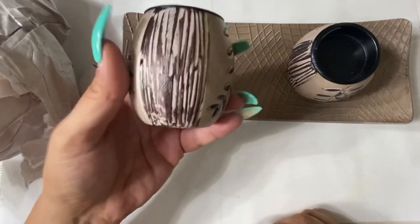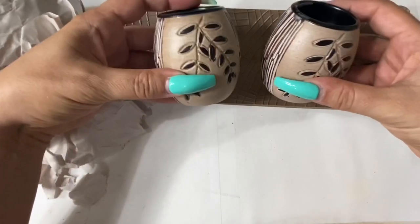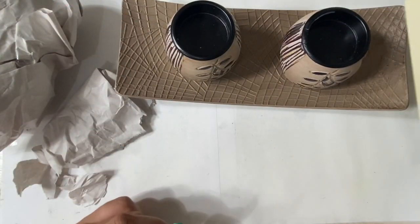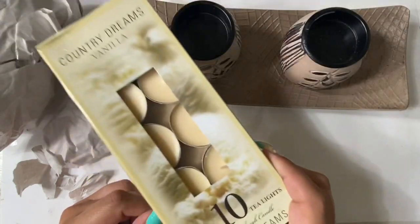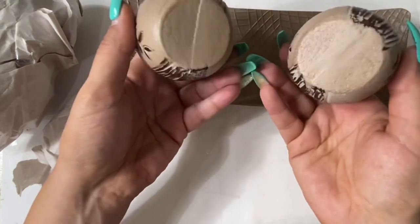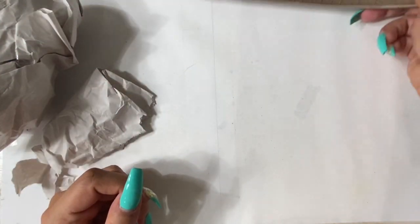So this actually would look really cute in a bathroom, like on the sink counter, or even along your bathtub, and you put a tea light in the tops. Very cute. Just, you know, plastic, $10 on that. Okay, or even in your bedroom on your nightstand when you're reading a book. So cute.